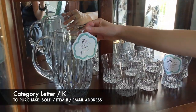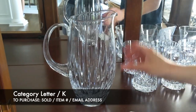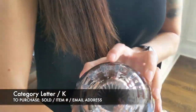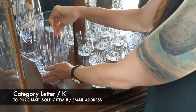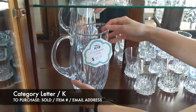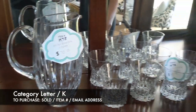Next is going to be this Miller Rogaska pitcher for $70. It's item K78. Again, no chips or cracks. And again, I will show you. The signature is right there on the bottom. Beautiful pitcher. These are quite expensive. I believe at Bloomingdale's this is $150 on its own. So that's going to be item K78, and that's $70.